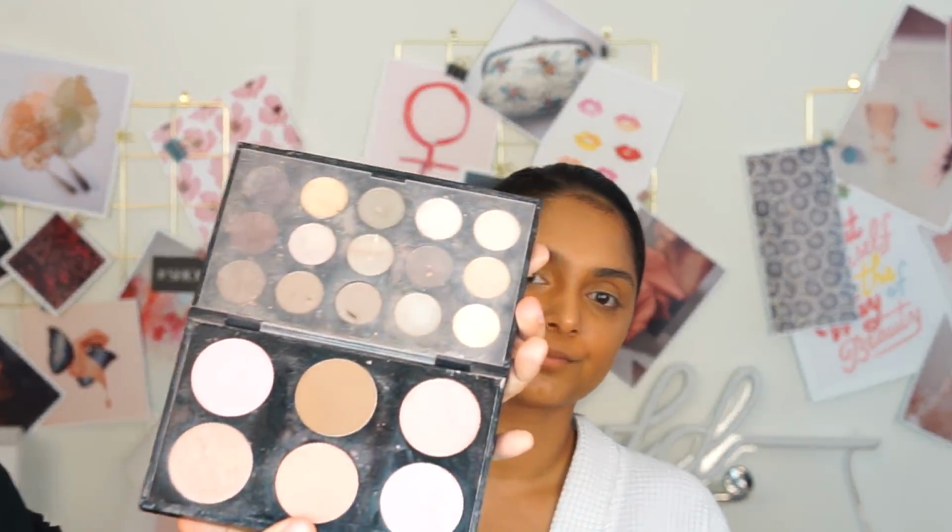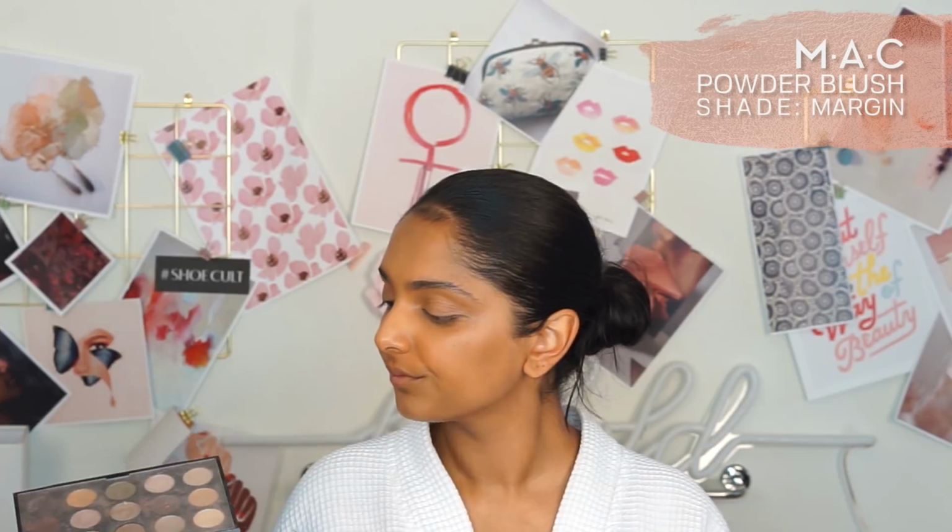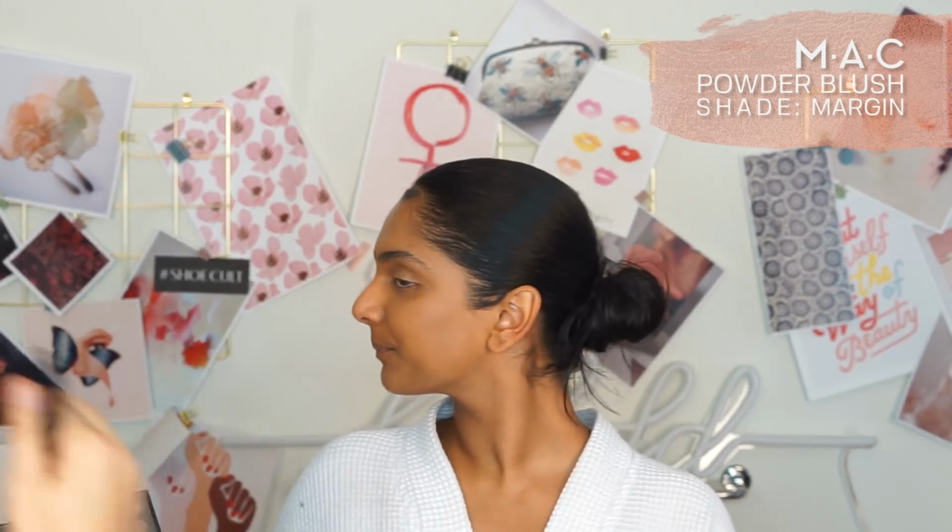Yes. To me, it's not wrong. This is my favorite palette. I love this palette. I made it. Margin and Floor Power are two of my favorites on your skin tone, but I'm gonna do Margin alone because I want it to look glowy. I don't want it to look too blushy.